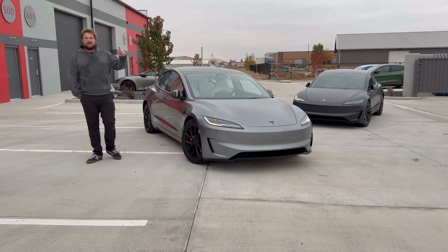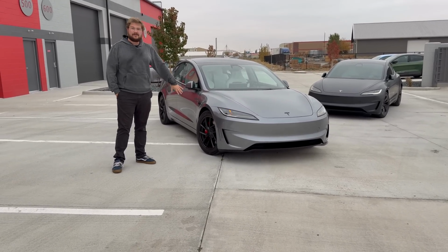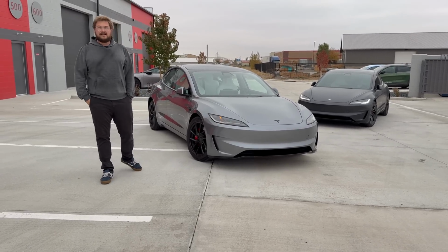Let's go run through the testing procedures, get out on the road, and see how much range increase we have by running the Model 3 Performance on 18-inch wheels.